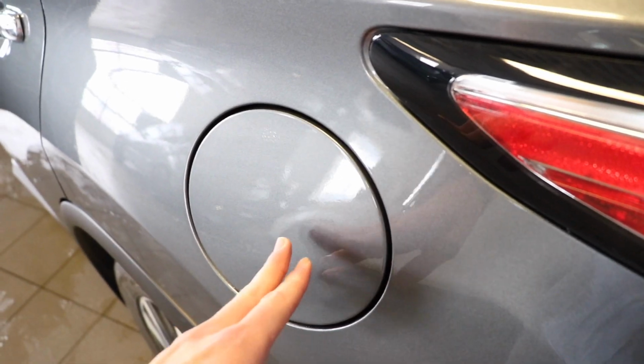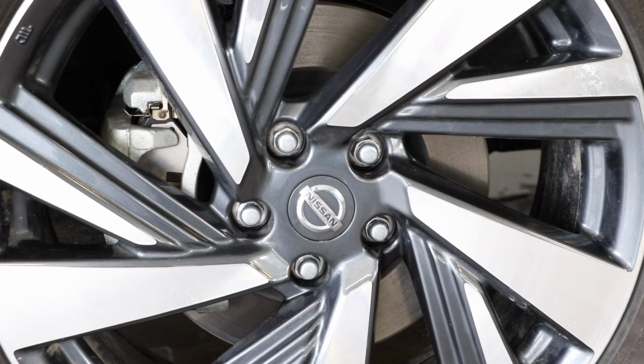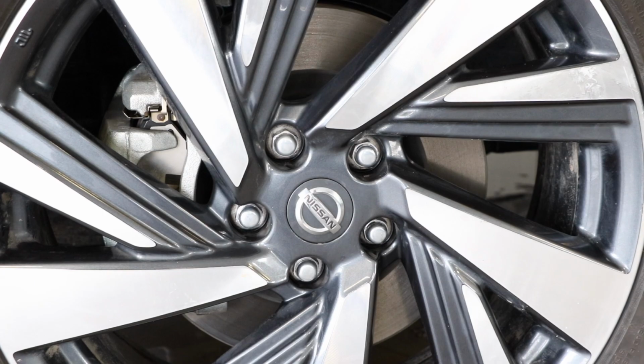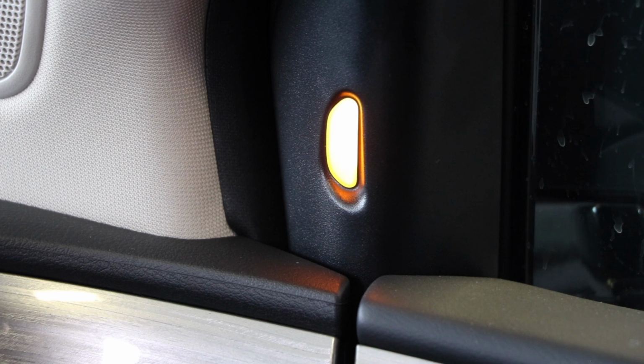There is also a lockable gas cap, which has to be opened from the inside. When it comes to brakes, of course, all of them are disc brakes. I'd expect nothing less on a car like this. And lastly, for safety, there are also blind spot indicators, which Nissan have cleverly put on the inside of the vehicle instead of the outside, so they don't get covered with snow and dirt in the winter.